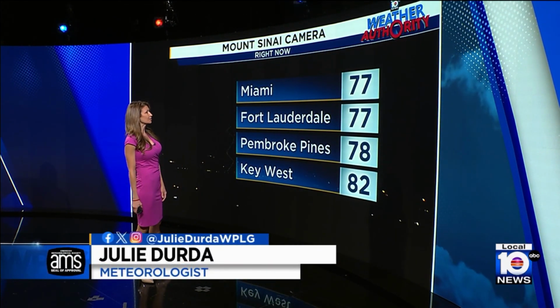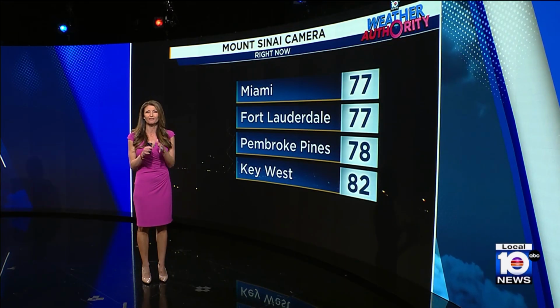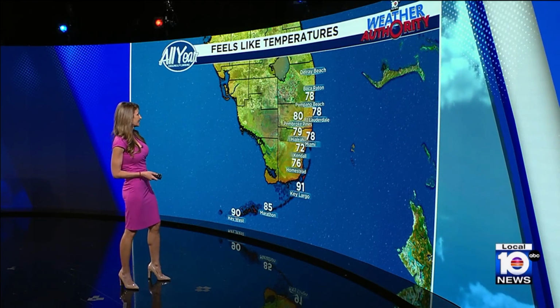As for temperatures this morning, we're actually really nice and mild. It's a nice shift in the wind direction, very subtle, but just enough that temperatures are in the upper 70s in Miami and Fort Lauderdale, lower 80s in Key West. Now, our feels-like temperatures are in the 90s in the Keys, but again, feeling fine, I'd like to say, on this Monday, with temperatures feeling like the 70s.